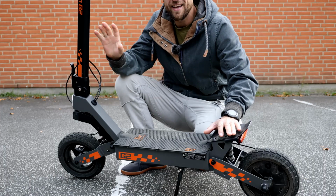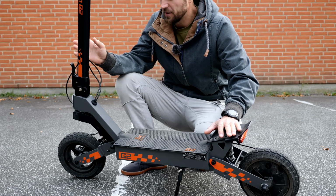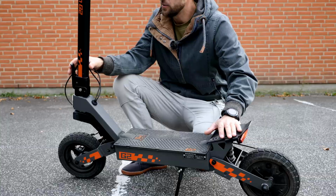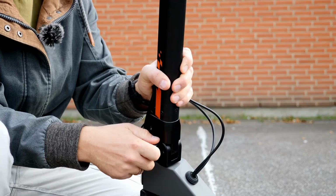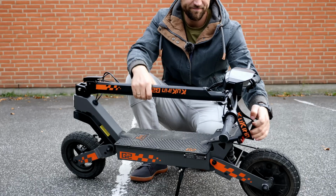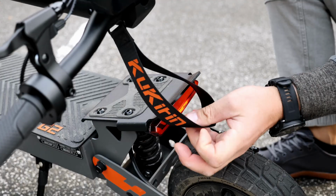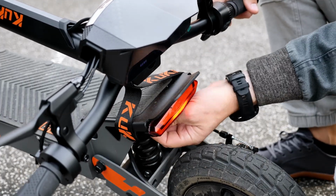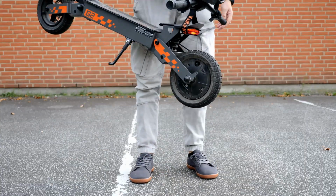The folding mechanism is great. I grew to like it because it doesn't become wobbly even if you abuse the scooter hard, and you just need to press on the lever and pull on the pin, and then the handlebars collapse. The only thing that's not my favorite is the webbing that you need to add on the rear kicktail, and then you can lift and carry your scooter away.